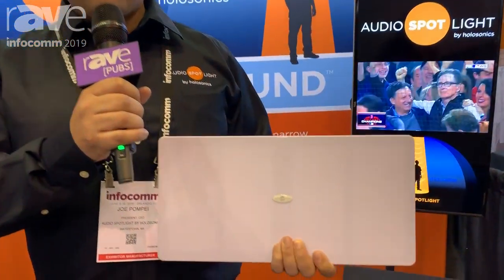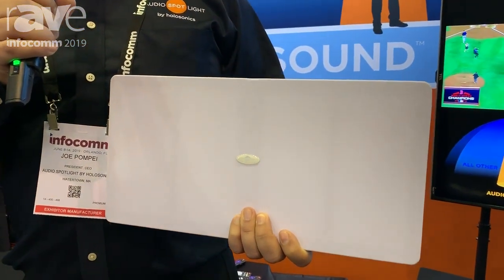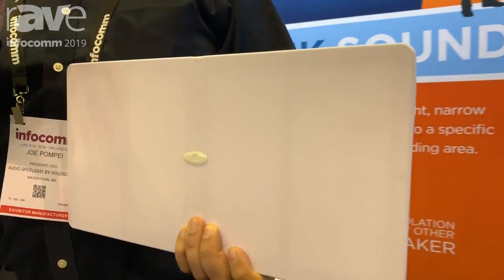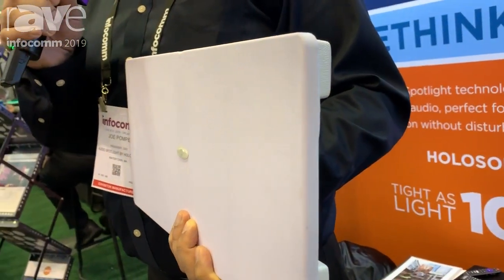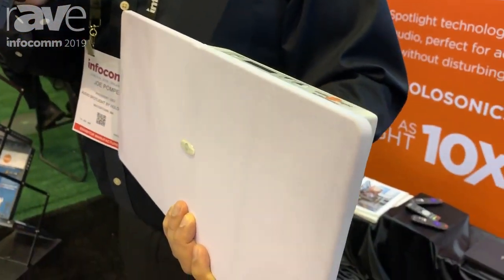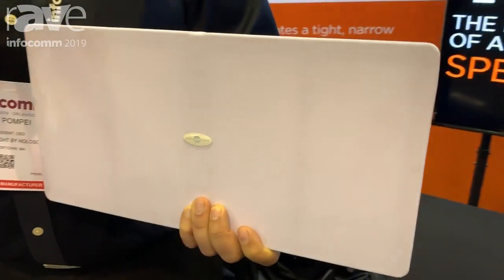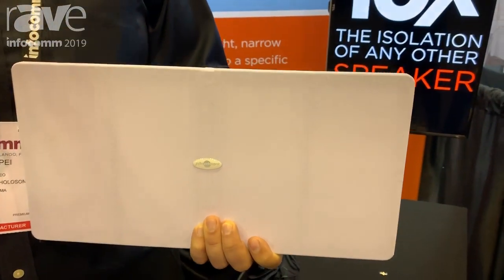We manufacture a unique audio spotlight technology that creates sound that travels in a narrow, tight beam, just like light. So we can aim the sound at one area and create sound that exists for that listener but doesn't bother anybody with background noise. Or we can project sound just as you project light and create sound from locations that couldn't possibly have a loudspeaker.